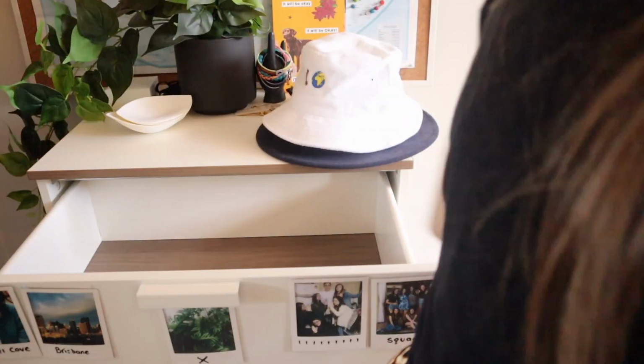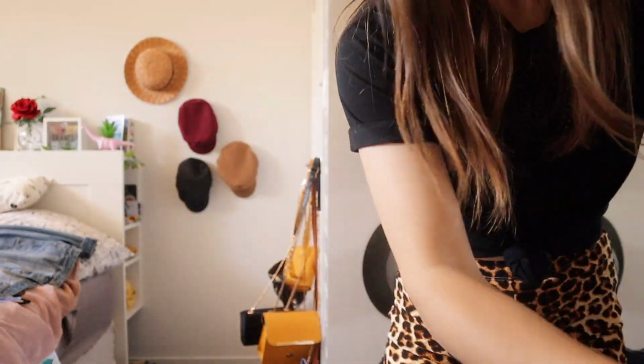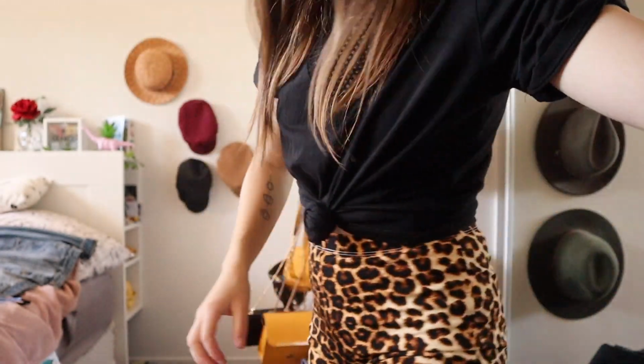Okay, so now I think it's time to tackle the activewear drawers. So we'll start with sports bras and we'll make our way down each drawer. Now, I wouldn't set your expectations too high on this round because I'm probably going to keep a lot of it because I did a clean out not that long ago, but hey.